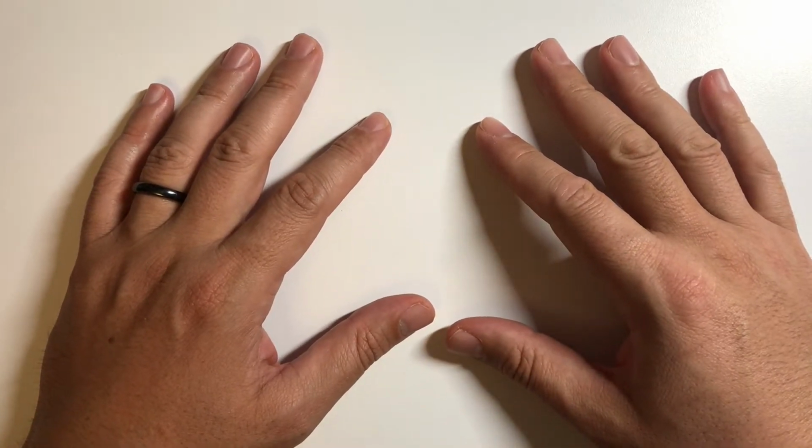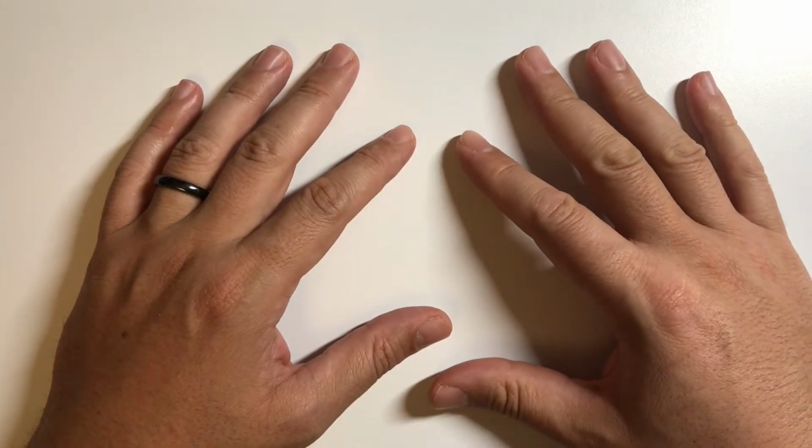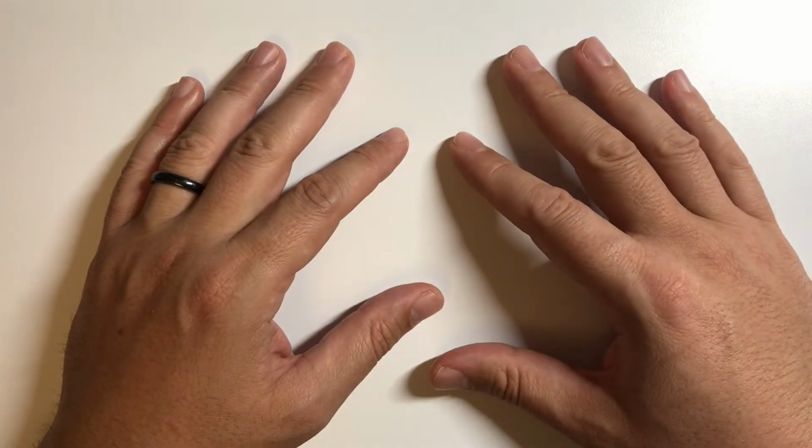This one is going to be a fun one because I really enjoy these cards, and specifically the commercials behind these cards. So you'll see what I'm talking about soon here.